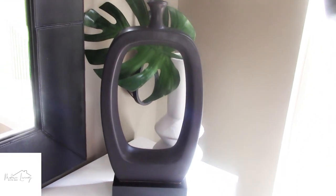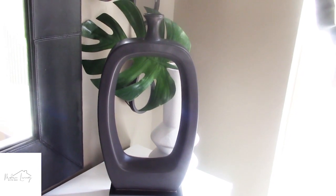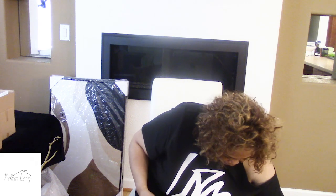Like I said, it's that rough plaster, and the little specks on them are what make it so rough. I just love the feel of it. It's so, so pretty. Love the ridges, like I said. And it is $19.99.